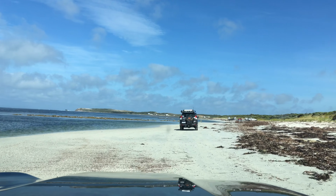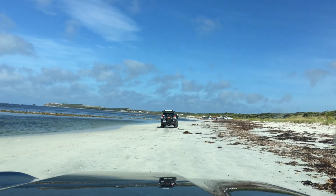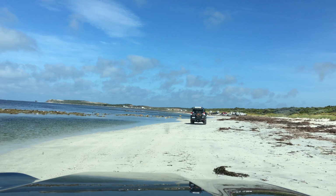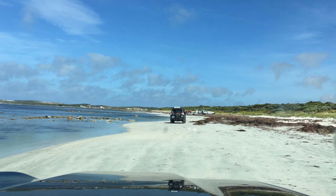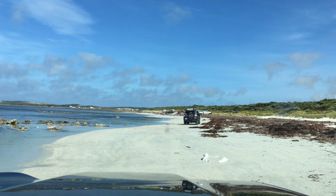So this one at the moment, it's like concrete. But as you travel further down the beach either way, it always changes. Heading east, the beach was getting narrower and really full of weed, which was the main issue. And these rocks over on the left side of the water here, quite a lot of those in the way, so we decided to head back this way.